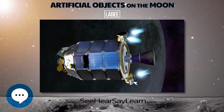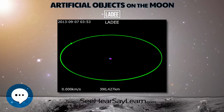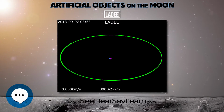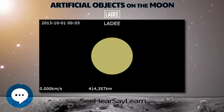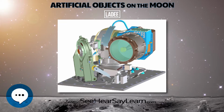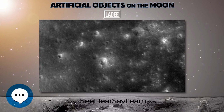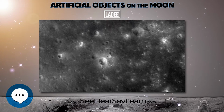The LADEE propulsion system consisted of an orbit control system and a reaction control system. The OCS provided velocity control along the z-axis for large velocity adjustments. The RCS provided 3-axis attitude control during burns of the OCS system, and also provided momentum dumps for the reaction wheels, which were the primary attitude control system between OCS burns.